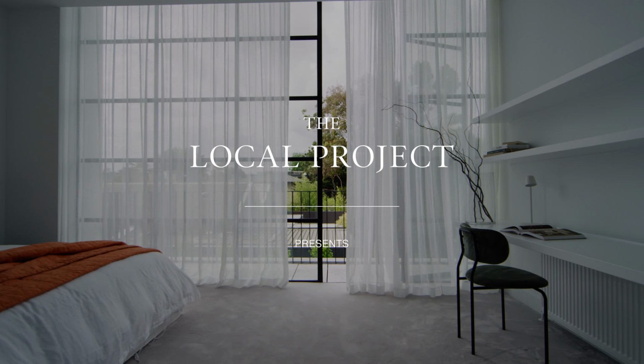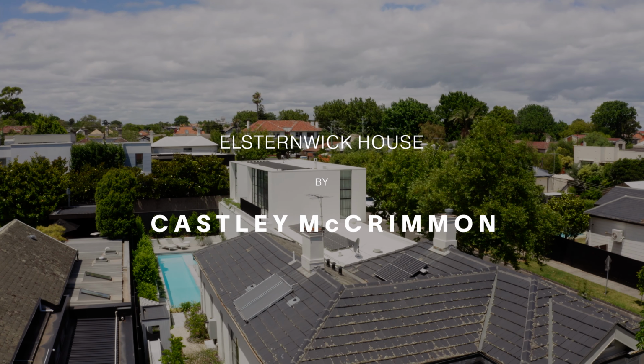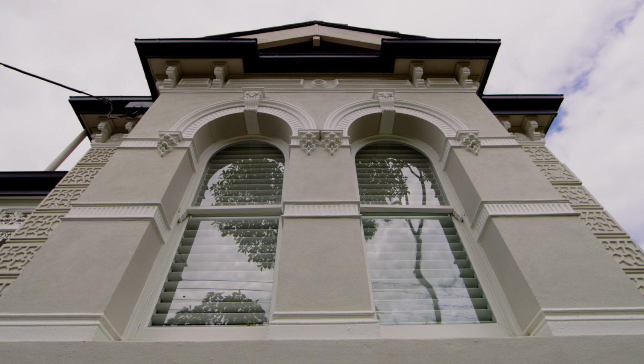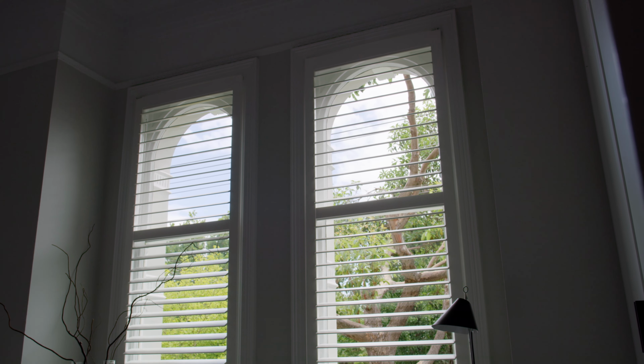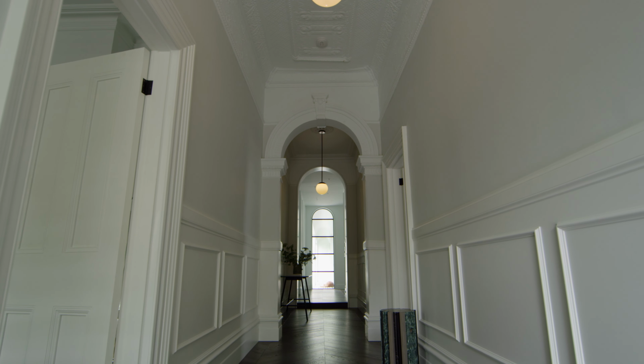The client came to us with a brief of expanding this Victorian period home to accommodate their growing family. When we first arrived at this home, we fell in love with the arches in the front facade. There are these two beautiful arches allowing lovely natural light into the front room. Then we moved to the front door and there was this beautiful period arch. It was tall in scale, really ornate.